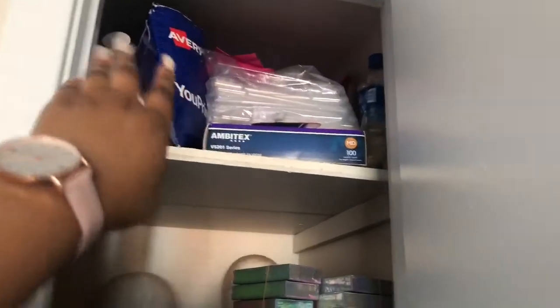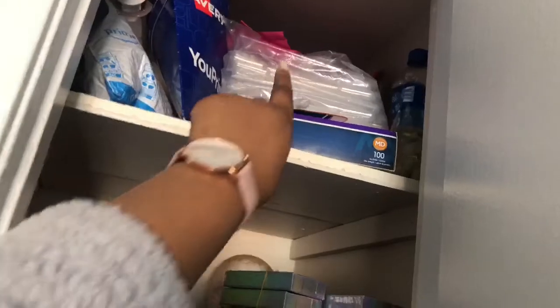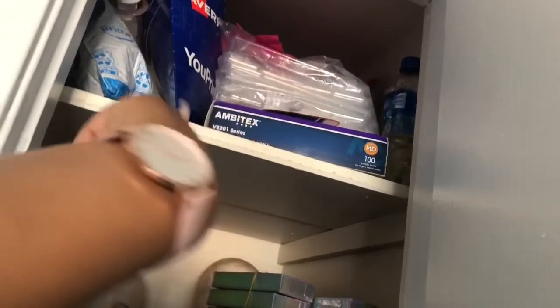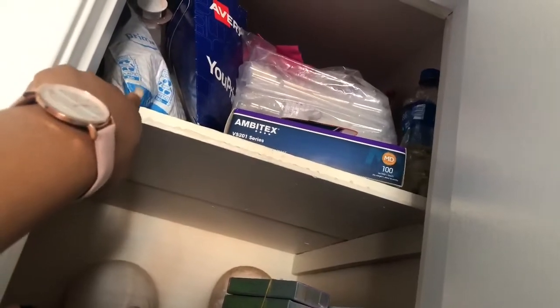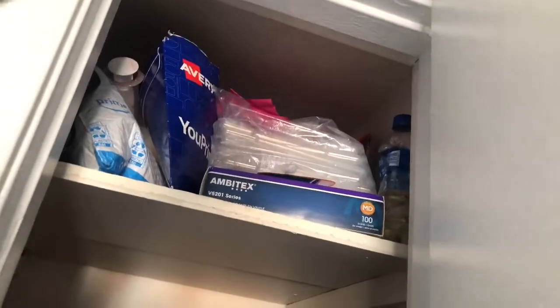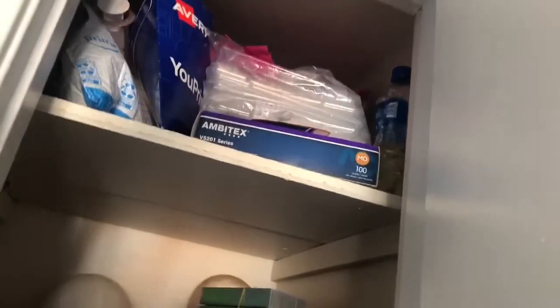This is supposed to be a linen closet, but I'm using it as like my wig section, business. Everything up here is for lip gloss. I have my gloves, the things to push the lip gloss inside of the tubes. I have lip gloss pigments in here. I have the boxes, like the bags to ship the stuff out, all the way in the back, which is that pink thing.